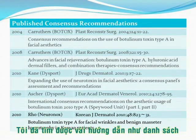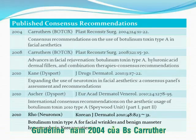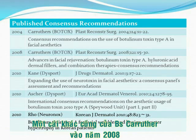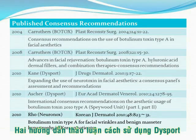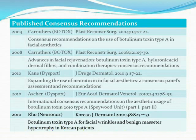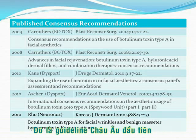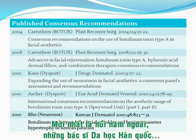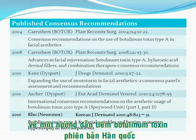So I found several guidelines through the literature. One was the most famous one in 2004 by Dr. Carruthers, and another one came from Dr. Carruthers in 2008. Many things had changed. There were also two guidelines discussing the use of Dysport. One was by Dr. Kane from the United States, and one was by Dr. Benjamin Ascher from France, so this is primarily a European guideline. And last year, Korean dermatologists published a paper regarding the Korean version of botulinum toxin treatment guidelines.